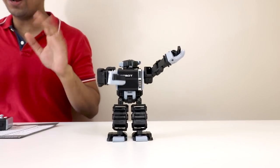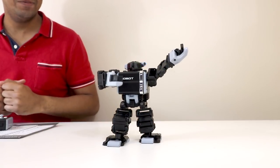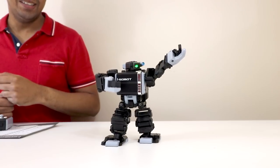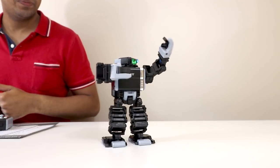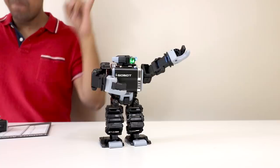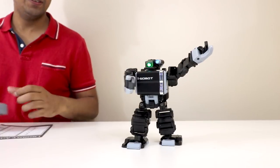It's like a robotic rock music. But look at his actions. Check out those movements. Damn. Oh, look at him. He's like freestyling up there. Man, not bad, I-SOBOT. Not bad at all. Surprisingly, these animations are quite long, which is really good because it kind of gives me more feedback.